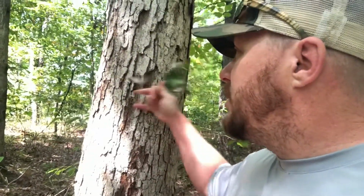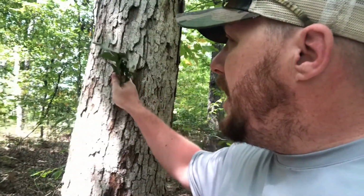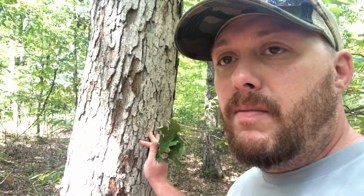White oaks will have this flaky top bark, which means what makes it flaky is it's attached on one side, but it's loose on the other side. That's what gives it that flaky appearance. Also, another way to tell a white oak is by the leaf. The lobes on it are rounded, they're smooth and round. So when you're in your woods walking around and you see a tree in the distance that is white in color, has scaly bark or flaky bark, and its leaves have rounded lobes, you're looking at a white oak.